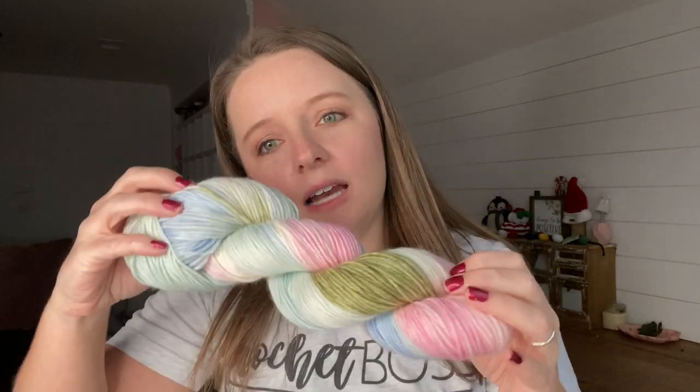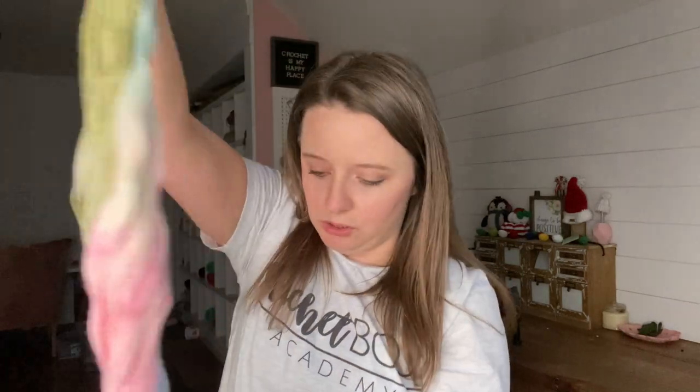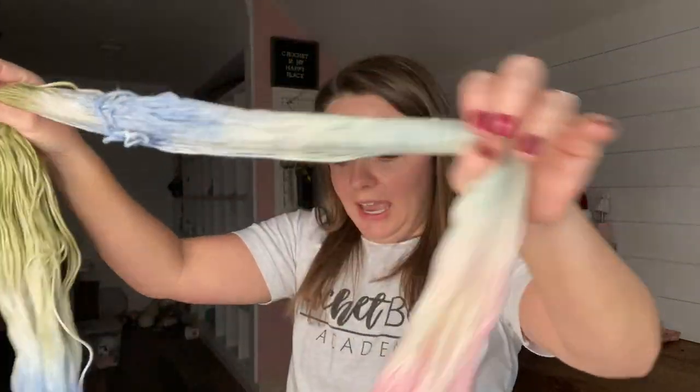But you would open up the hank and it would make a very big circle. I can rehank this, so I'll go ahead and open it. You open up the hank and the gorgeous yarn is in a big old circle. I bought this yarn a very long time ago and have never opened it up. Okay, here we go.